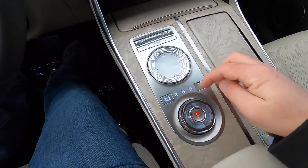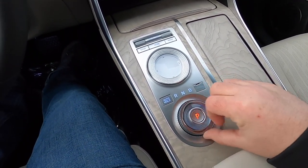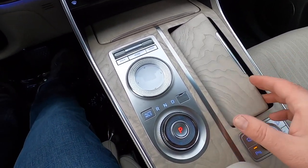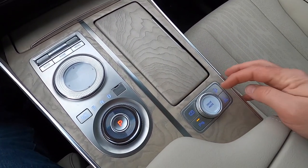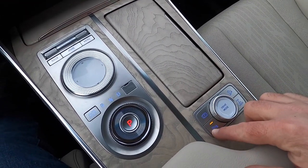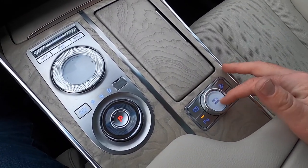All right, auto hold for your transmission. Beautifully styled, almost glass-like and knurled-edged shift knob. Over here, you have dual front cup holders, and it has this knurled aluminum trim. And in this little quadrant here is your drive mode select. You've got your parking camera, parking sensor power switch, hill descent control, and your transfer case lock, and your drive mode select.